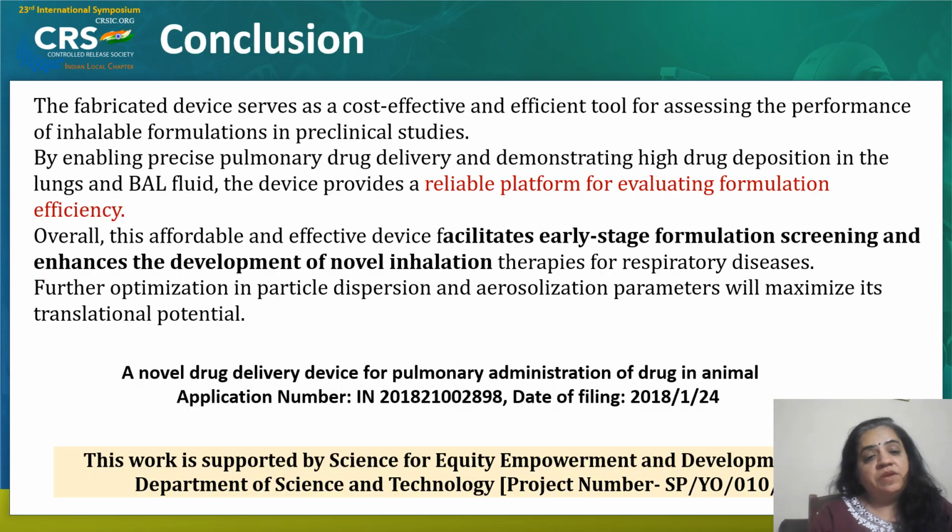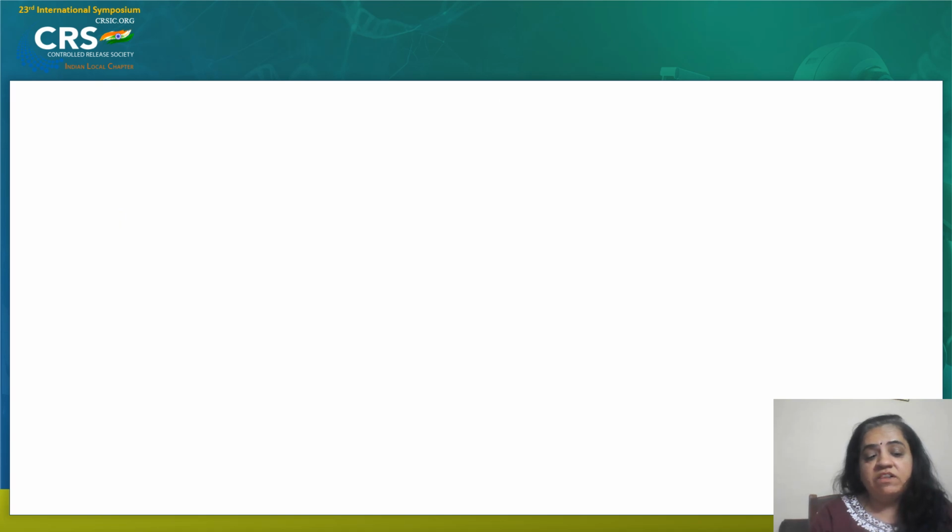So based on experimentation, we can conclude that the fabricated device is a cost-effective and efficient tool for assessing the performance of formulations for preclinical study, and this device is a reliable platform for evaluating the efficiency of formulations. Thank you.